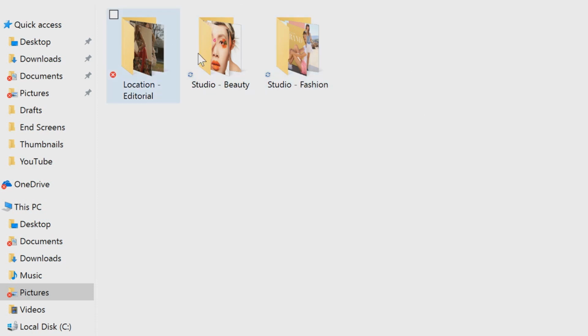But at the moment I've got everything split into 3 different sections. I've got location editorial, which is for more full body or fashion shoots that are outside on location. Then I've got a studio beauty folder, which is for really close-up makeup looks, specifically beauty. And then I have another folder for studio fashion, so that's full body studio, styled studio shoots, and so on.